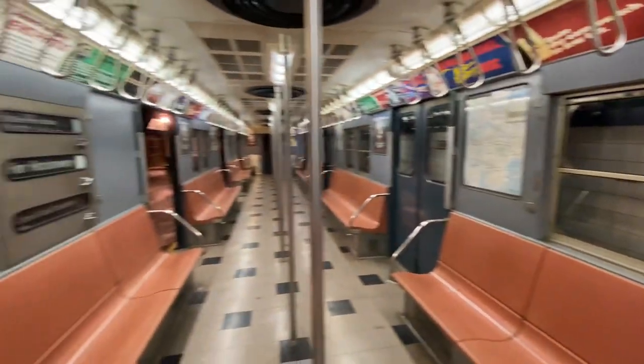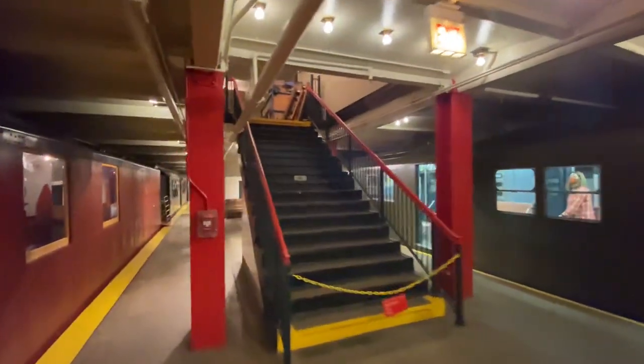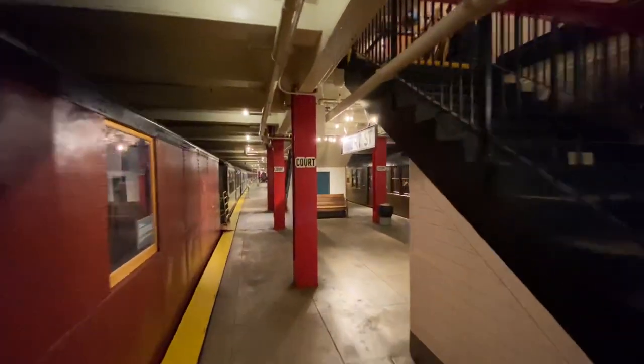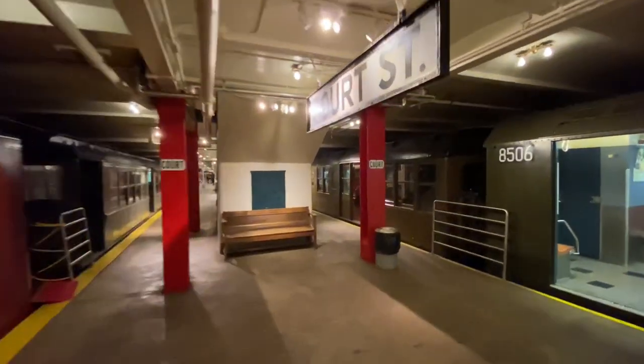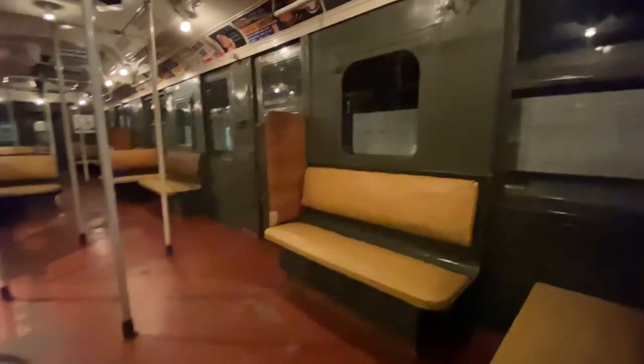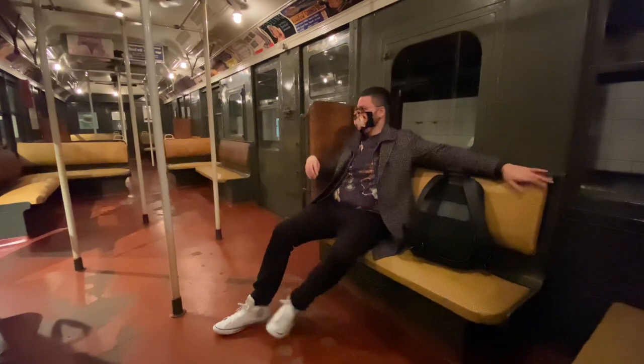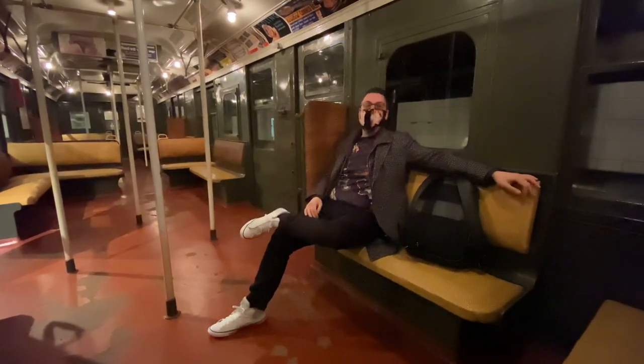Wow. Whoa, I'm gonna go back to my favorite train car here in the entire system. I love the look of this one. Right here, New York City, everyone. Oh, ooh, wow. I'm off to who knows where.